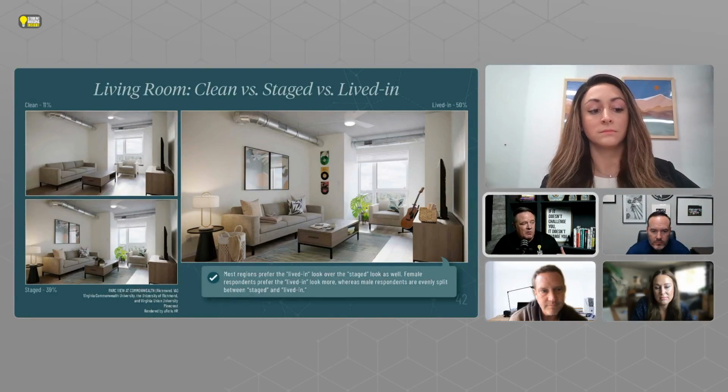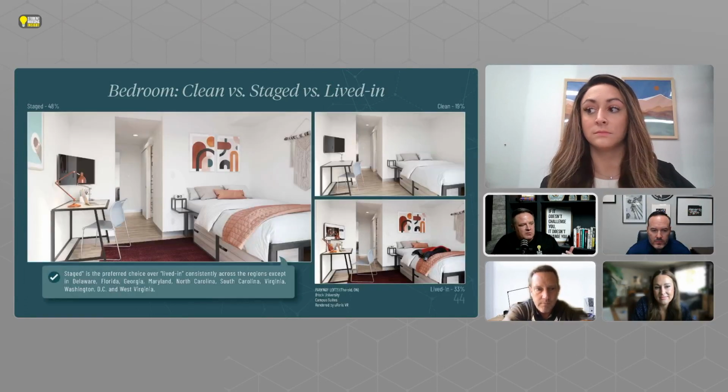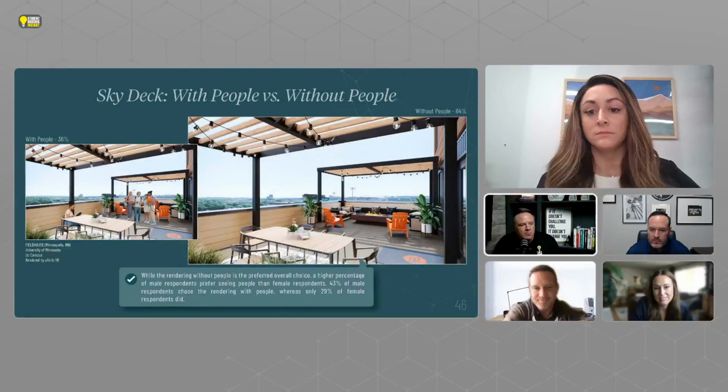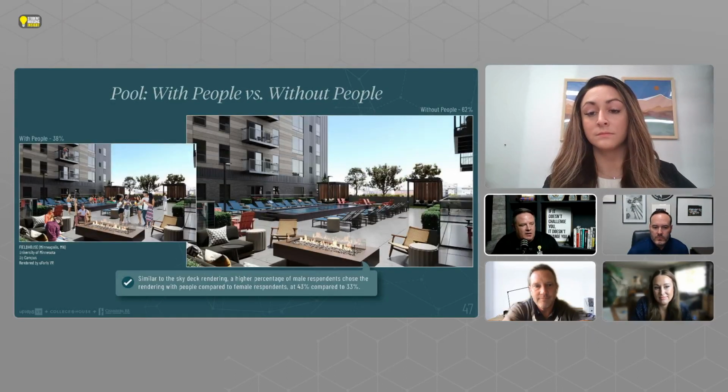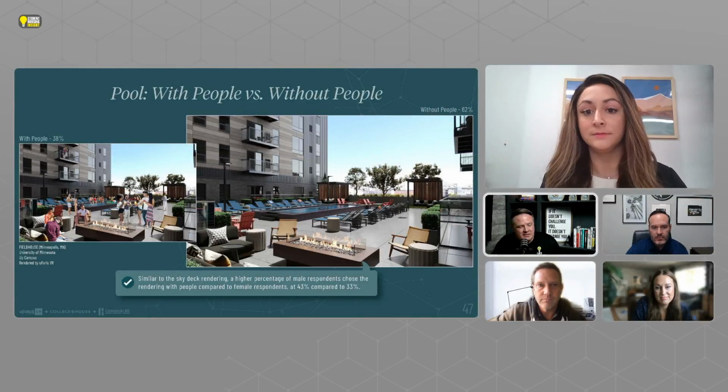And one thing that I thought was really unique, because I always thought for lifestyle, I should say amenity pictures, that folks wanted to be able to see people using them. But actually, coming back from this report, most people prefer to see those spaces without people in them. Here's one, for example, with the sky deck. Another one with the swimming pool. I'm just curious, does that surprise any of you guys, that the students would prefer not to see the students or anybody in the pictures?